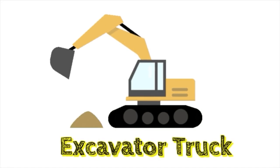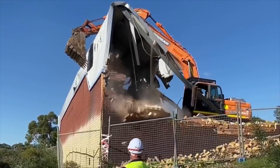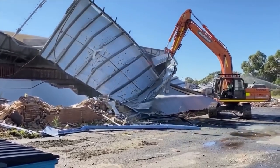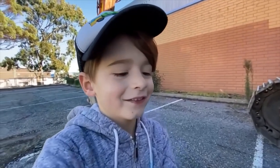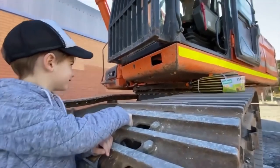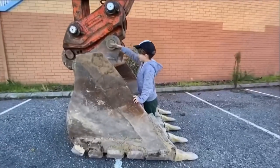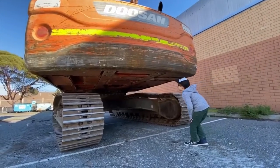Excavator truck. What do you see, Hamish? An excavator. Bigger than everyone, isn't it? Where does the driver sit? Look how big it is. You fit under there? Yeah. Wow.